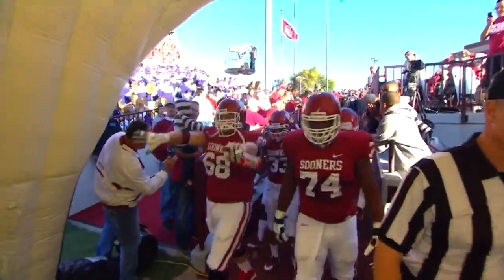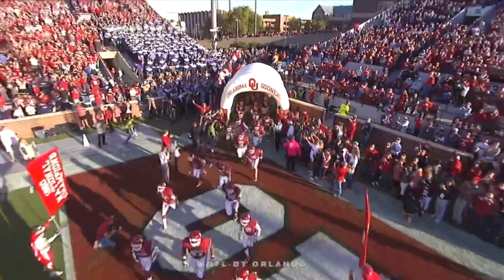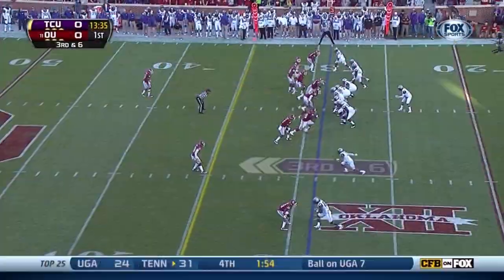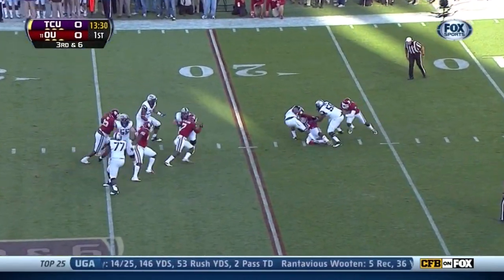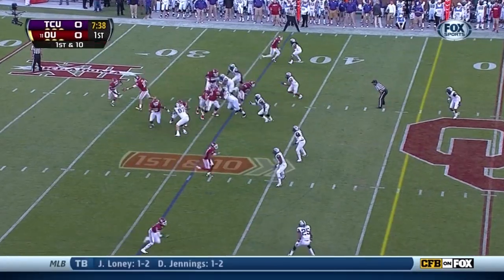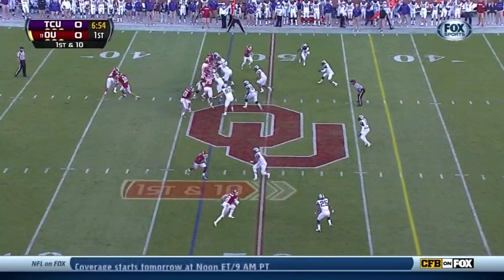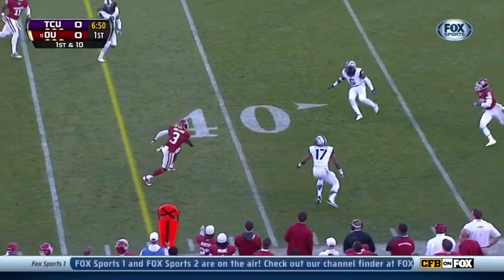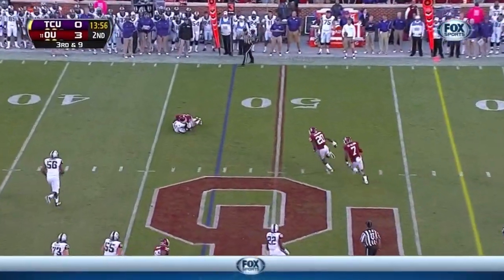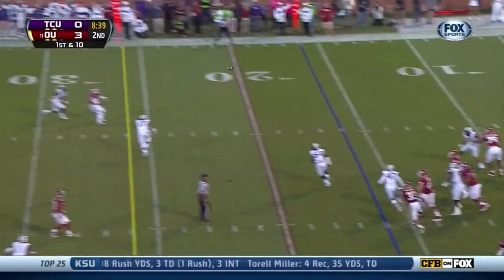Oklahoma Sooners undefeated, coming off a scintillating 35-21 win in South Bend against Notre Dame, and they're ready to take their home field right now. Here come the Sooners. Here's Boykin in trouble, and Boykin wrapped up and taken down. Pressure, Charles Tapp. Receiver again. Late Bell. And he fires it.